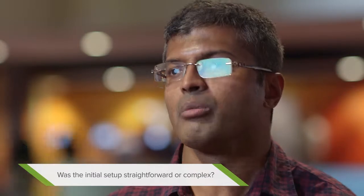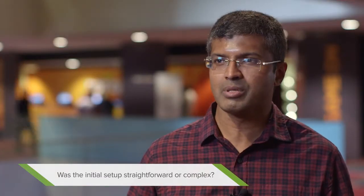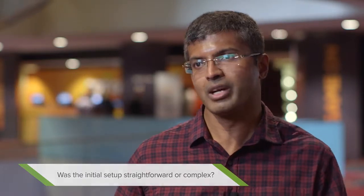So I think as you go to cloud-based solutions, there are some nuances. It's less of the initial setup. It's more about when you already have a version, you migrate or you're upgrading. That's an area that we face some hiccups, but we were able to get across it.